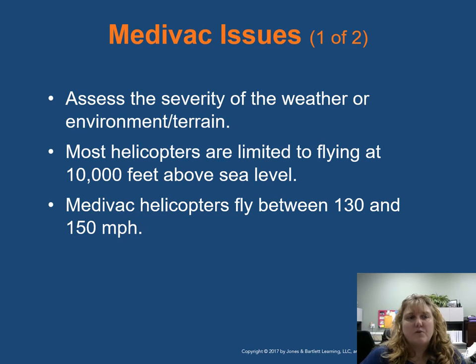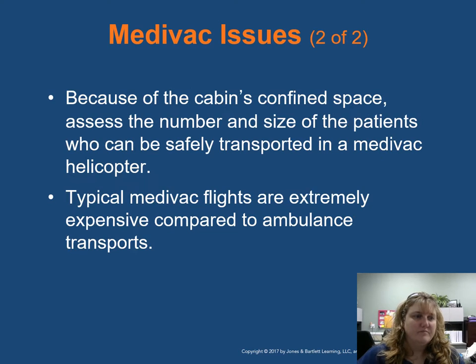Assess the severity of the weather or environment and terrain. Most helicopters are limited to flying at 10,000 feet above sea level. Your medevac helicopters can fly between 130 to 150 miles per hour, so they can fly straight over the mountains. We don't have to worry about the curvy roads, and that makes it a lot quicker.